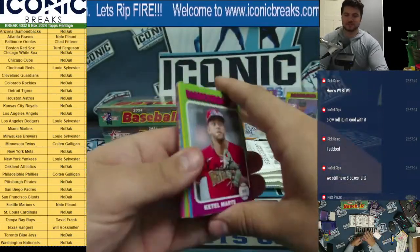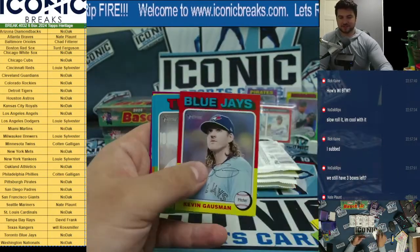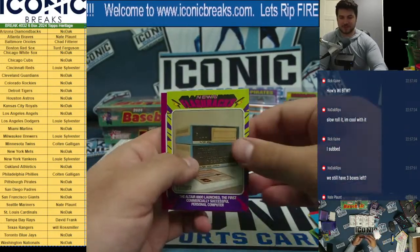Rodriguez, Pujols, Ketel Marte, Ryder, Ryan, Austin Riley, Gossman, Larnick, Uribe.